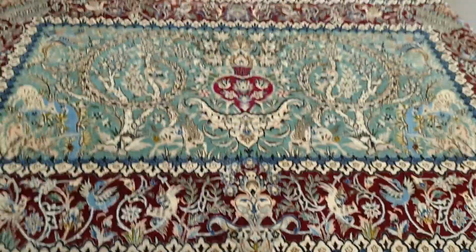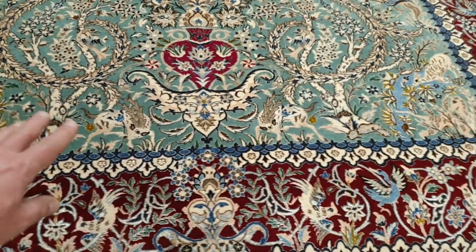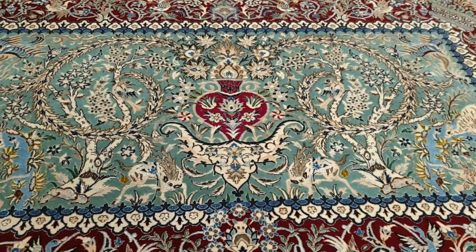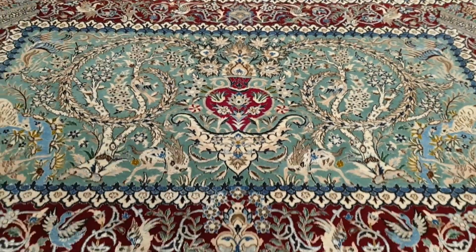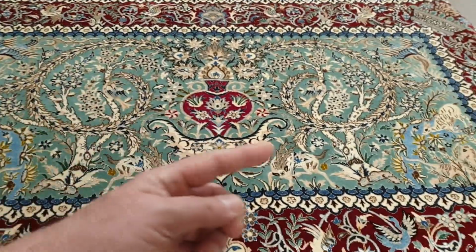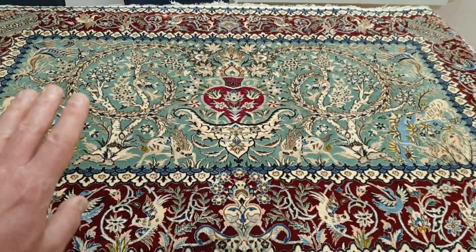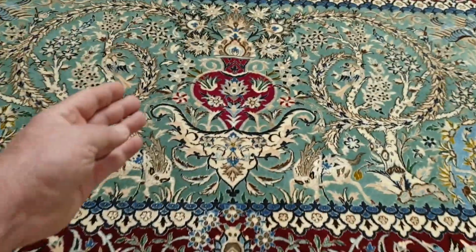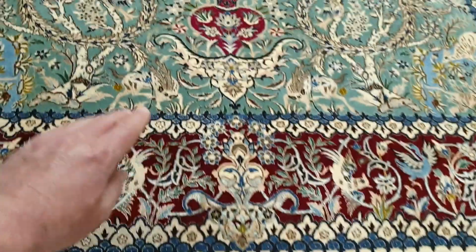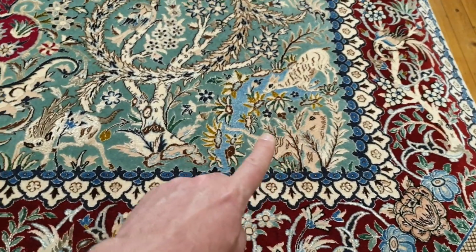Normally in pictorial pieces, you have a center field, and then you have different designs throughout the rug. A perfect example would be if you look at the Qom rugs, the hunting rugs, you see one scene. What you don't see is a mirror copy. Well, on the Nain pictorials, and this is very classic in the Nain, imagine if you cut this rug in half, right down the middle. The left side is a copy of the right side.